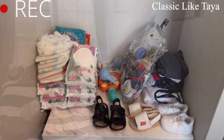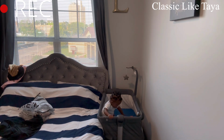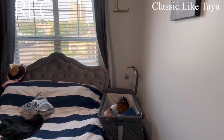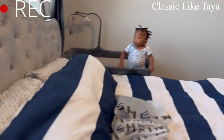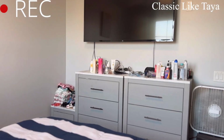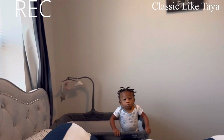This is how the room looks, with my baby just doing what he does. And this is the final look of the room. We got the gray going on with the bedspread, the blue and white bedspread, the TV mounted on the wall, looking all nice. So let's go on to the next clip.